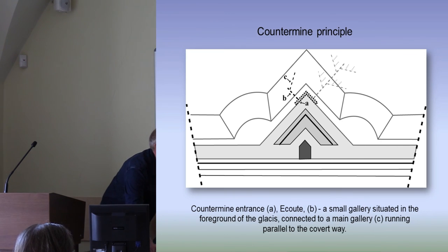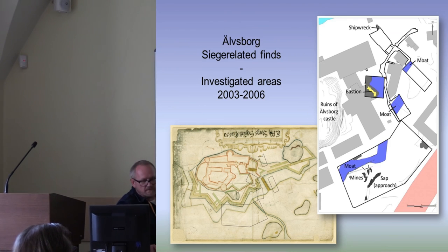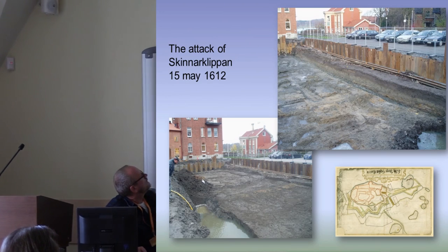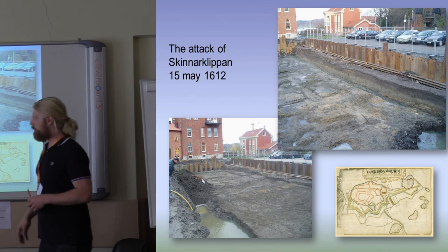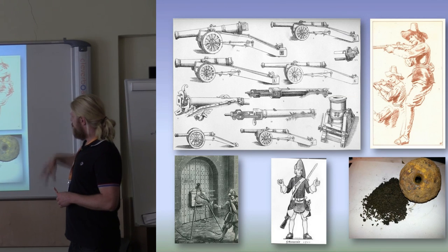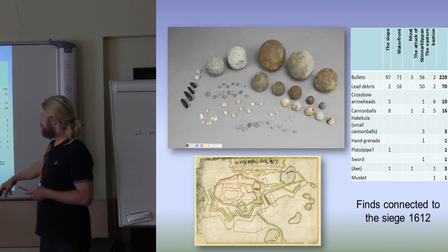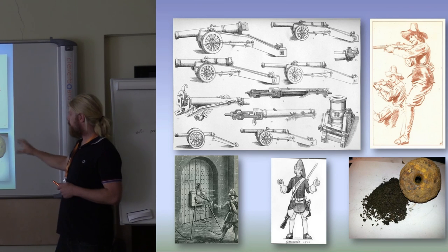Time's up, I think, but I will just quickly show what we have found. You can take the next, because we have no time. Here we have the battlefield and the siege ground, where we have found a lot of lead bullets. We can skip this. Here we have this hand grenade. We have found splinters of that.